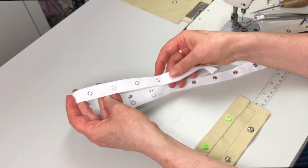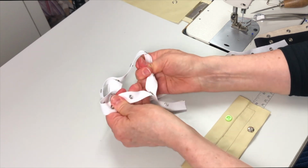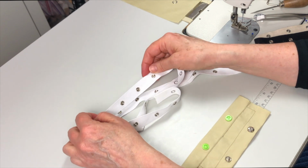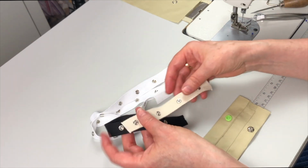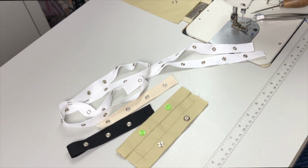And you can also buy this tape. This works so well, particularly on children's wear, because it's so much easier to install and everything is spaced out for you. And it comes in a variety of colors. You can even dye them to match your garment. So there's a comparison of different kinds of snap fastening.